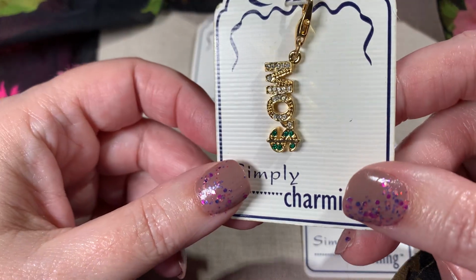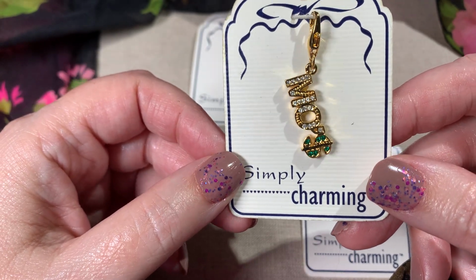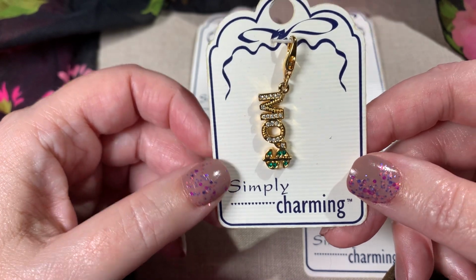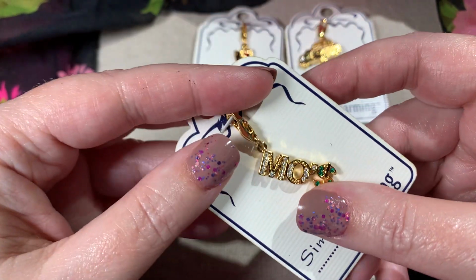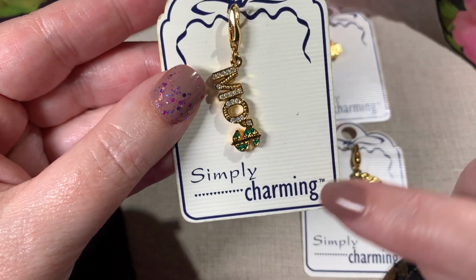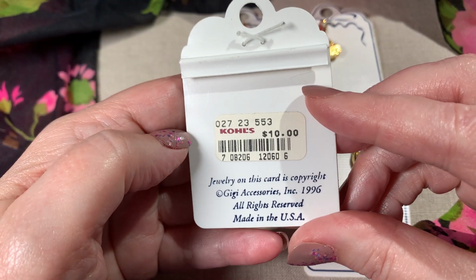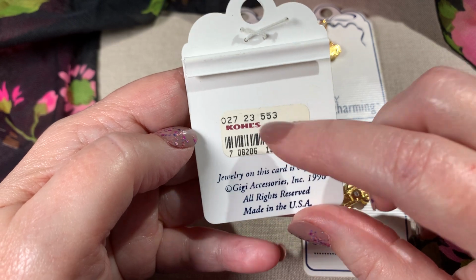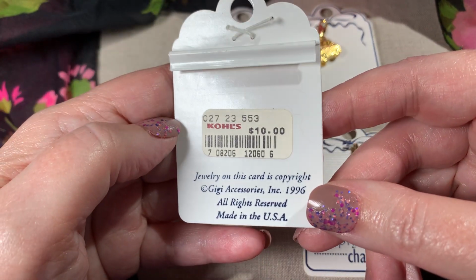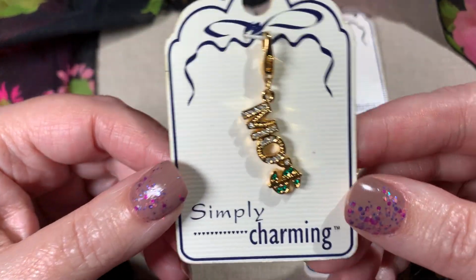I really enjoy charm bracelets. And these would be actually really cool for charm necklaces, too. Wouldn't that be great? You don't see those around very often. So, simply charming, don't you know? And that's where these came from. And they were not cheap. They're from Kohl's, and they were $10. I imagine they were $10 each. Yeah, I'm sure she didn't pay that. Oh, right, right. I love Winkie.